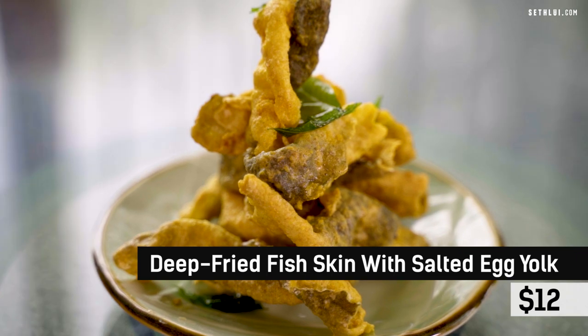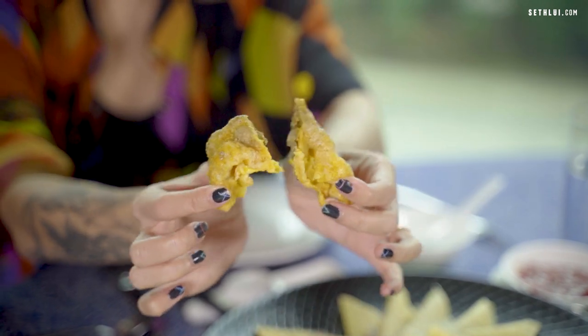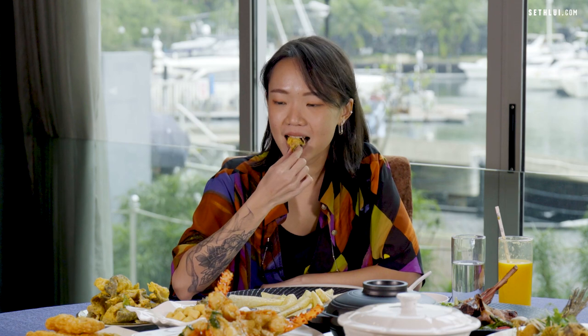So what I have right in front of me is WOK 15 Kitchen's a la carte dinner offerings. So let's get started with some appetizers. Okay, so here is the deep fried fish skin with salted egg yolk. So let's give it a try. I mean, who doesn't like deep fried fish skin and salted egg yolk, right? And here they deep fry this themselves in the kitchen and it's coated with golden salted egg yolk. So let's try.